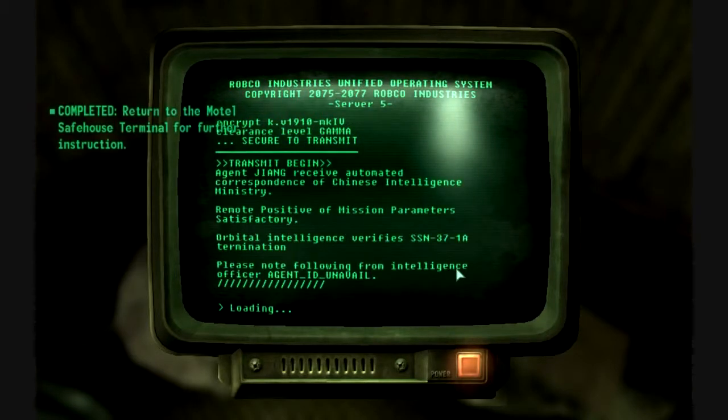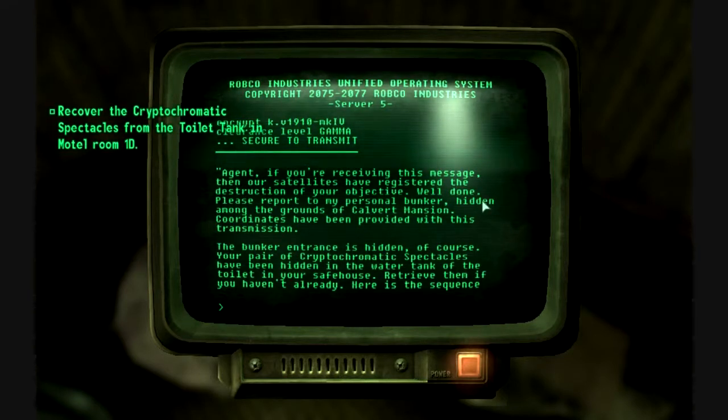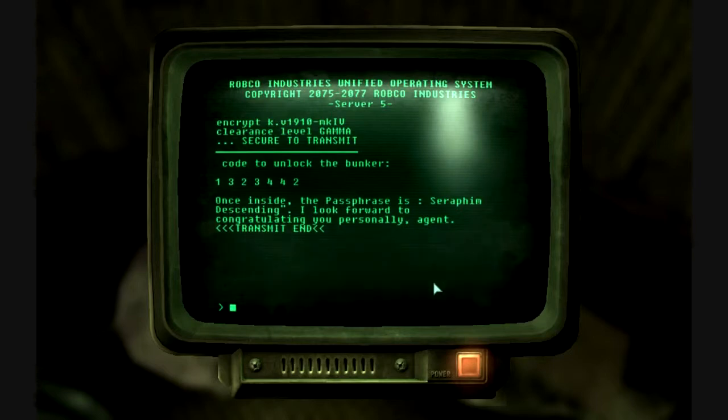Extraction details. Agent, if you're receiving this message, then our satellites have registered the destruction of your objective. Well done. Please report to my personal bunker hidden among the grounds of Calvert Mansion. Coordinates have been provided with this transmission. Bunker entrance is hidden, of course. Your pair of cryptochromatic spectacles have been hidden in the water tank of the toilet in your safe house. Retrieve them if you haven't already. Here's the sequence code to unlock the bunker: 1323442. Pass rate is Seraphim descending.